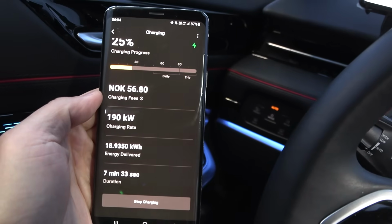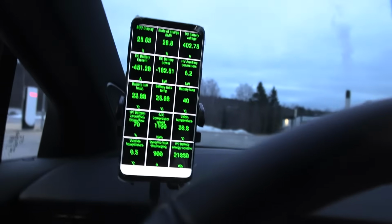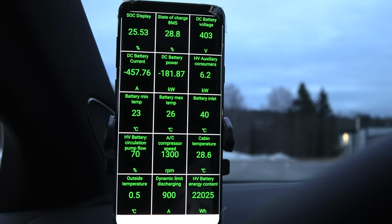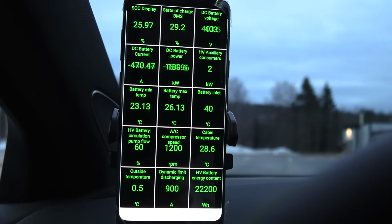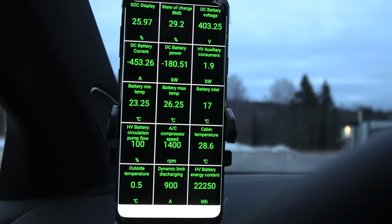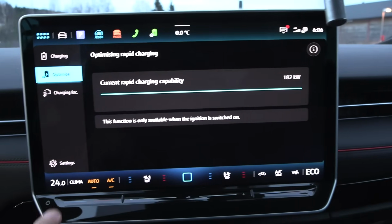Well, I've been charging for 7.5 minutes. And at least this reports 190 kilowatt, but what goes into the battery is 182 kilowatt. Wow, we're almost at the maximum speed already. And 25% battery. Not too bad. Wait a minute, look at this.